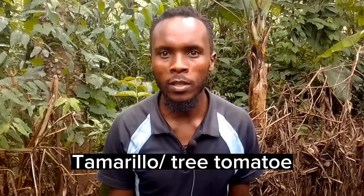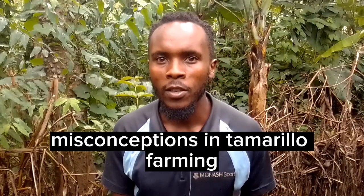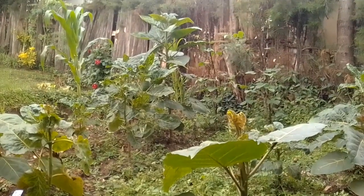The tree tomato. This is a very nutritious fruit that is juicy and tasty. We are going to tackle some of the common misconceptions that are detrimental towards the production of this crop, whereby we see that most people are willing to get into tree tomato production, but there are these misconceptions and myths that are everywhere that scare them off from venturing into this lucrative business or agribusiness. So let's dive right in.